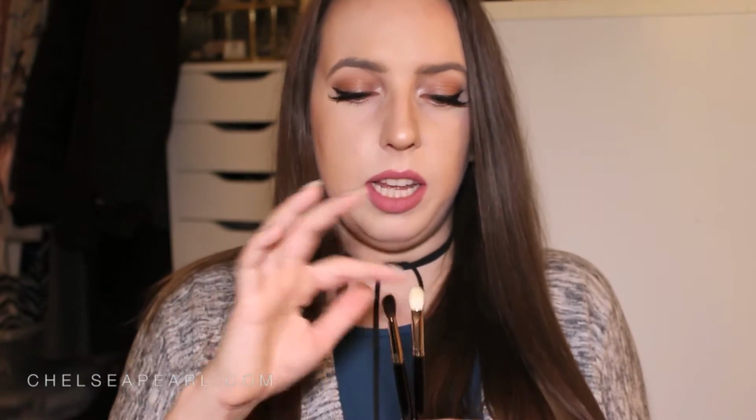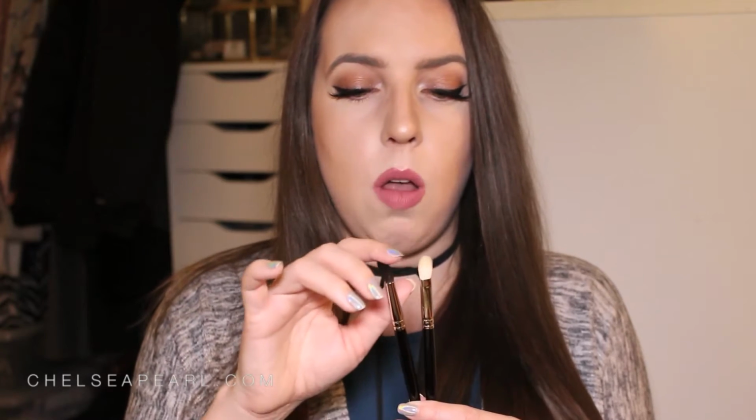So I picked up these 2 brushes. These are 2 eye brushes. This is the J5523 and a brush that doesn't have a number on it. So one of these brushes is kind of like a tapered, flatter crease brush, and then one of them's a long and skinny kind of crease brush, good for buffing out color in the crease.